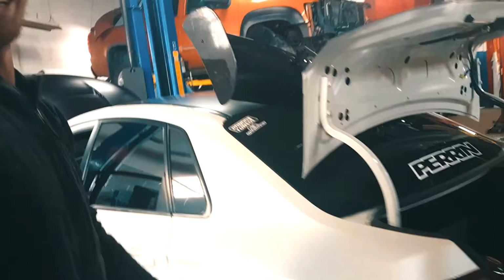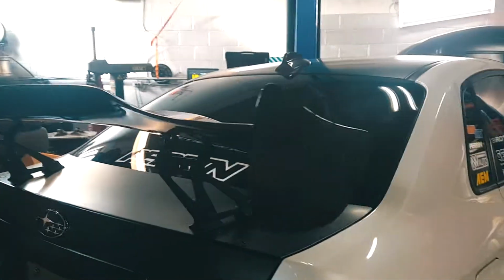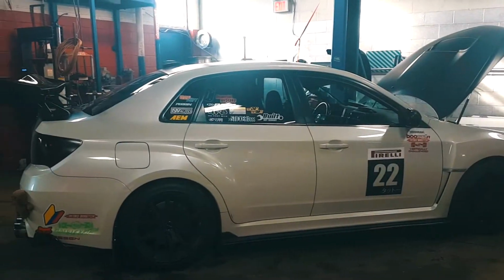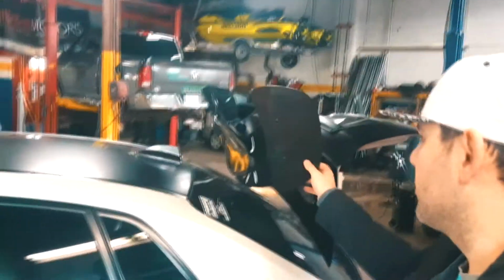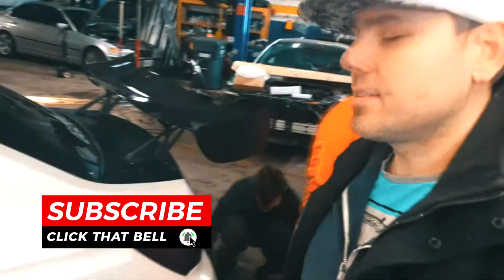It doesn't even touch. Doesn't touch? Are you satisfied? Yes, I am. Are you satisfied with the quality of your work? Super duper. Alright guys, Revvdmotors, this is how to install a universal carbon fiber massive wing on an SDA Subaru.